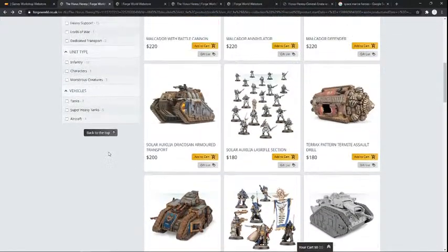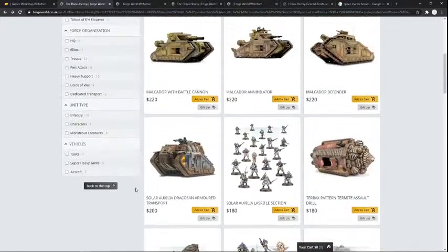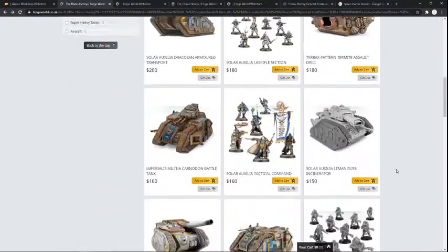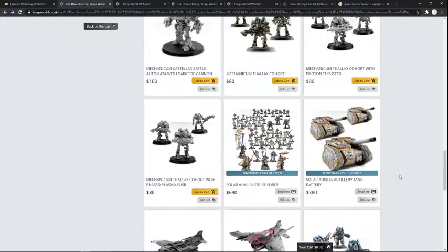Then get three Drakasan transports for them. That's going to hurt your pocket. But if you do that, that's already like your first 1,000 points sorted. And then you could fill out the rest of the army with, you could go even just Baneblade chassis variants. It doesn't have to be the Stormhammer. It could be a Baneblade, Doomhammer, any of those kind of things. Get your HQ, maybe an artillery tank squadron, and you'll easily get to like 3,000 points.